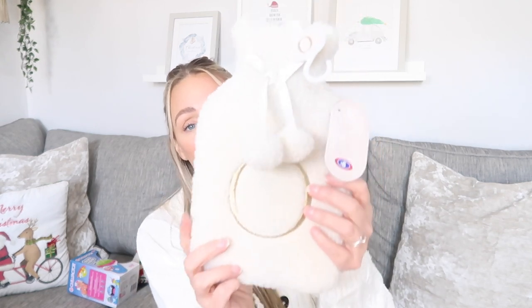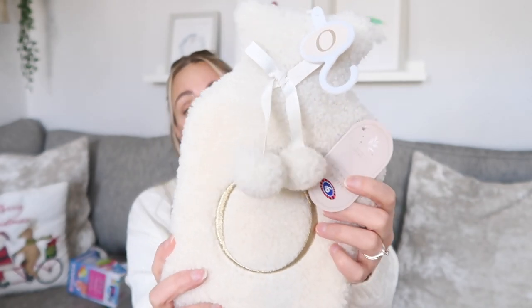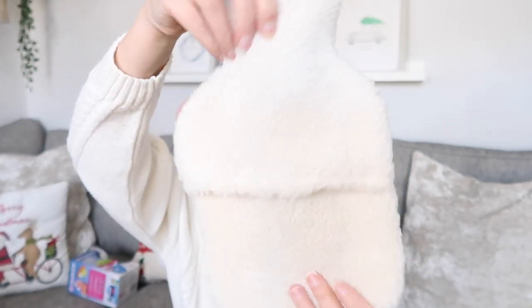So I did pick him up this one. It's from B&M. It was £6. So they've gone up this year because I got Darcy one last year and it wasn't as expensive as this, but it is the personalised one, so it's gone up on it. It's just cream. But yeah, he's been asking for a hot water bottle, so perfect.